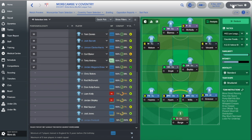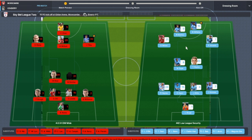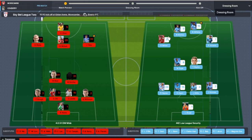Injury is still a problem. We need a centre mid in January. Morecambe go with a 4-2-3-1 formation today. No players I've really heard of. They're not doing very well in the league. Mark McNulty needs to pick up his form. This is a game we should comfortably win.